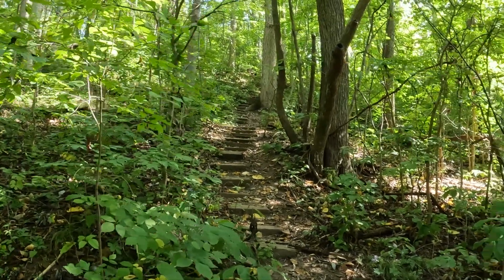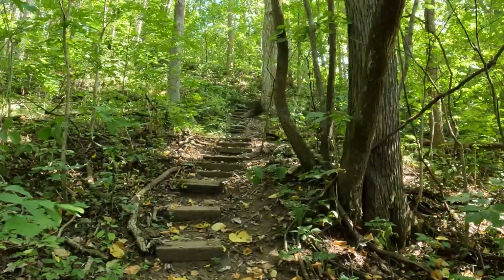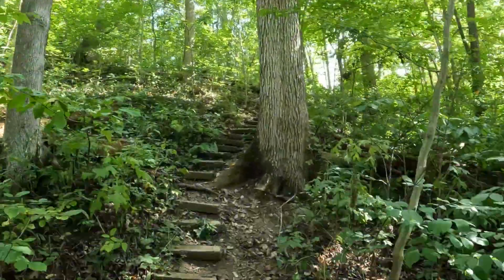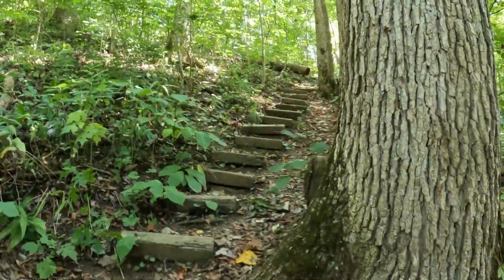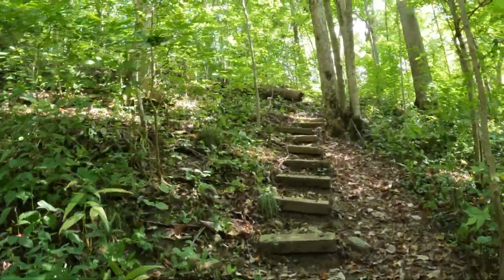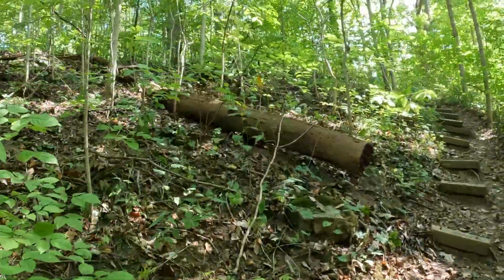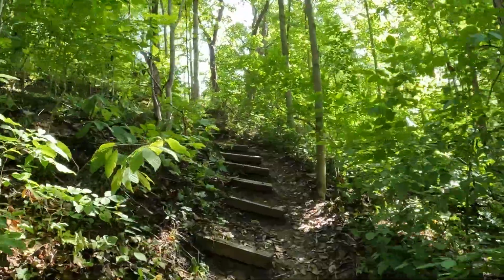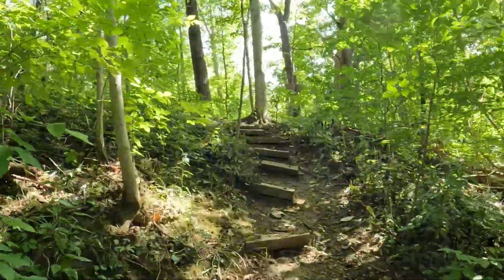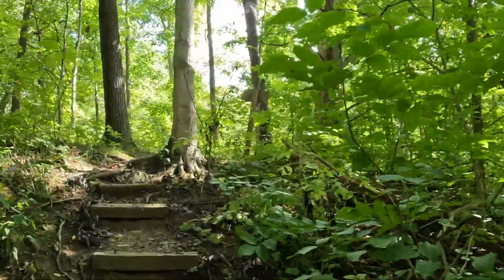You said this was going to be a relaxing weekend. Let's see. Holy cow, that is steep. Whew, I'm gonna be out of breath.